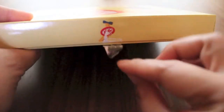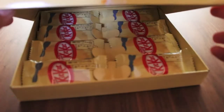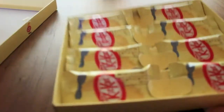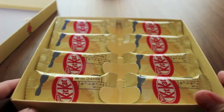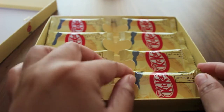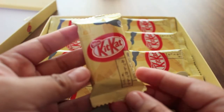I ruined the box. Now let's see what's inside. Again, all individually wrapped, and they're so beautiful. I think it's a lovely yellow color. As always, Japanese packaging never fails to look pretty.